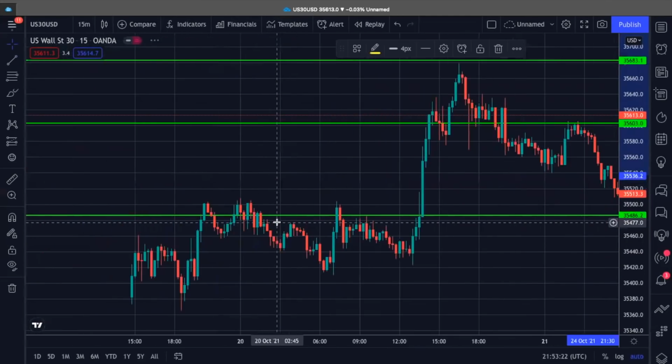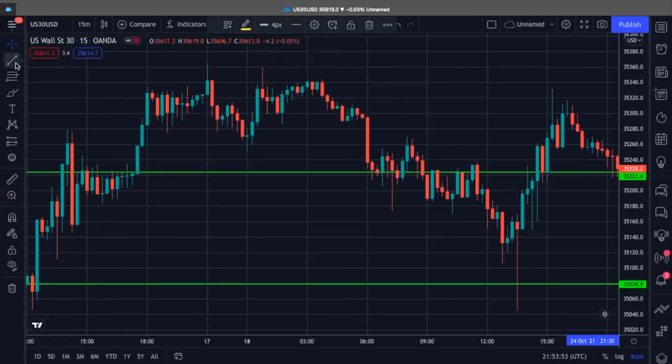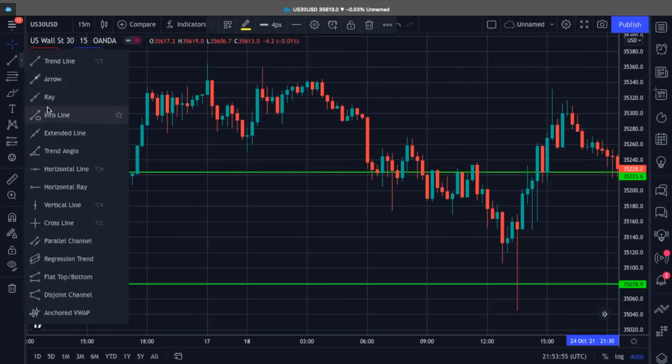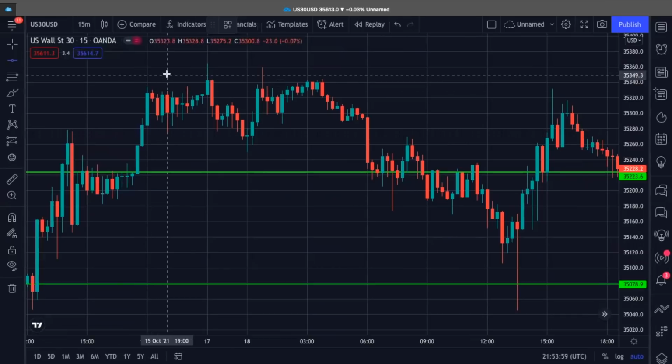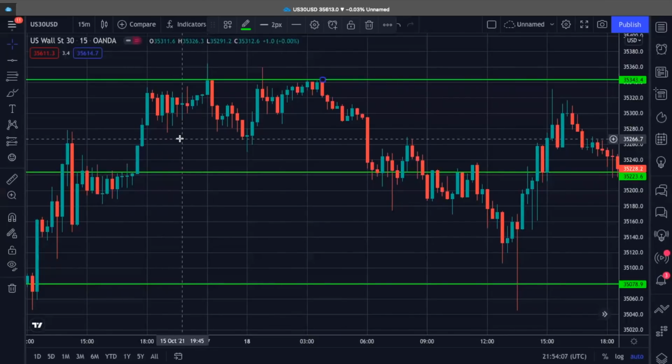So I'm going to go back in the past so you guys can get another example. What I'm going to do is add another horizontal line. Place it right here. So now this is my support line. This is my resistance line.